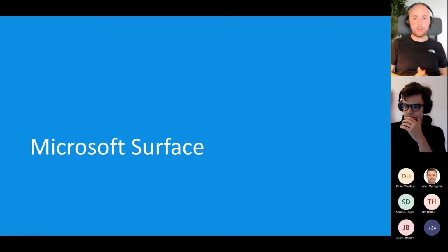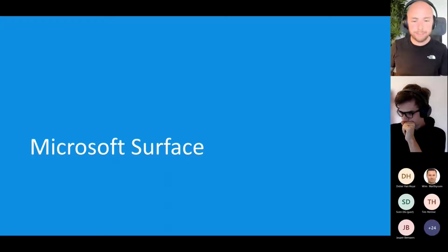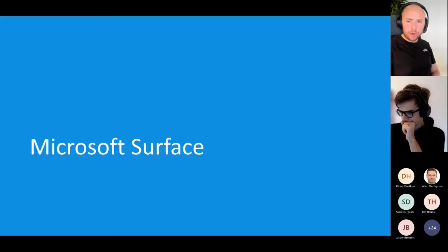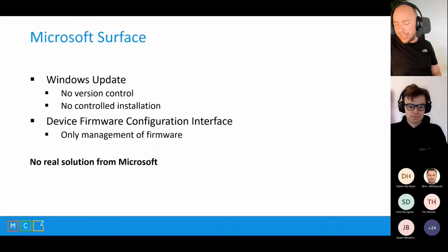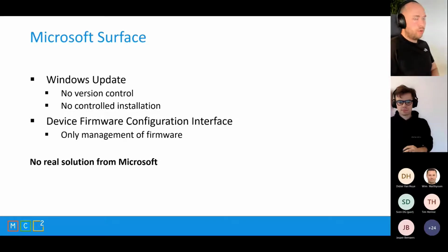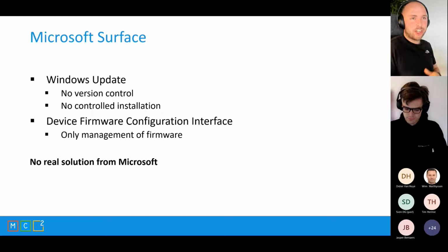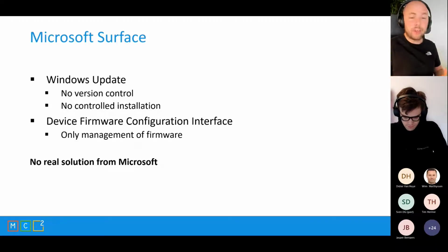I'm now going to talk about some specific solutions for specific vendors and specific devices. The first one I'm going to discuss is the Microsoft Surface device. As the name suggests, the Microsoft Surface is a Microsoft device, so you would think that managing firmware and updates for these devices is entirely natively integrated in Intune. Sadly, that's not the case.